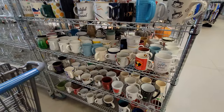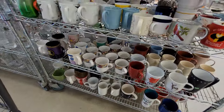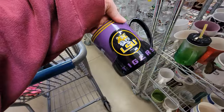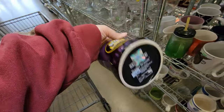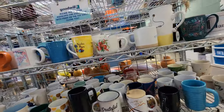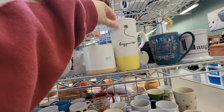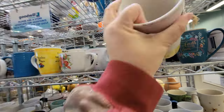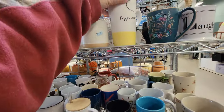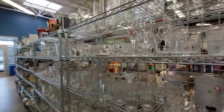Okay, then we got the mugs here. They are $1.99 a piece. Nice. LSU Tiger mug for $5.99. Happiness mug. Bell Mason. Kind of looks like the Ray Dunn. Some more clear glass cups.